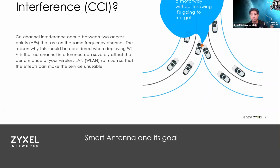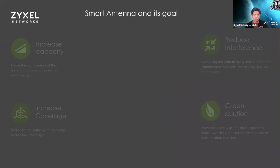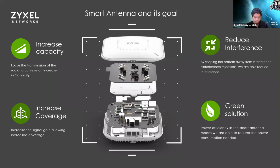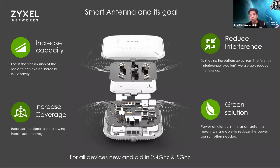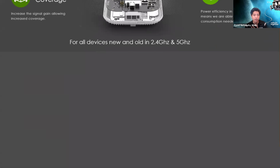Now we do have abilities to mitigate that with smart antenna. It's able to listen to each one better, so it keeps the focus on each one of those. It increases capacity, increases coverage, reduces interference, and does it very efficiently. And we back all of our Wi-Fi and our business class products with a lifetime warranty.